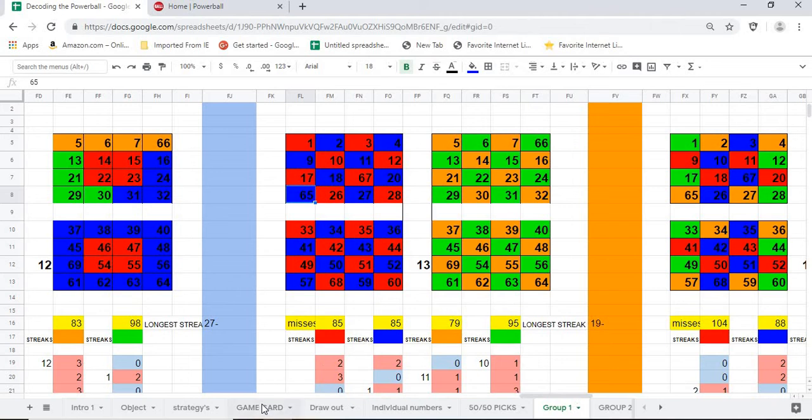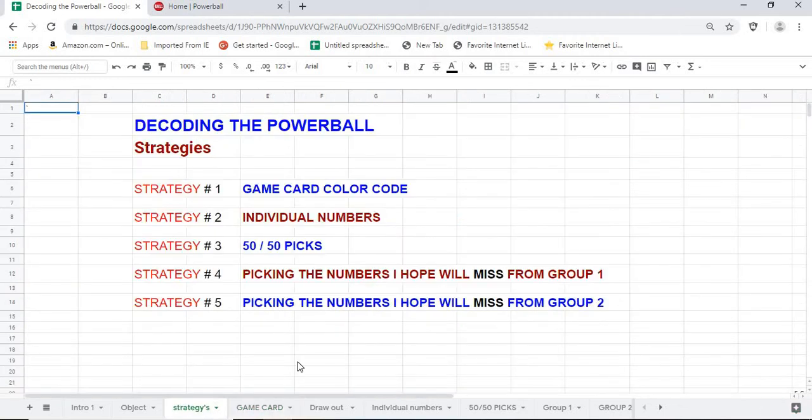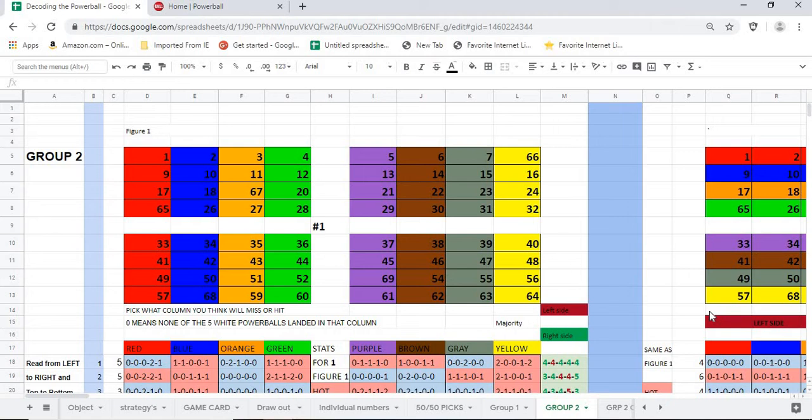So as I go back here, I'm all done picking from group 1. So I'm going to go on to the next strategy, which is strategy number 5, picking the numbers I hope will miss from group 2. What you're looking at here is what I call my group 2 numbers. So much like group 1, where I divided things into 4 different groups, here I divided things into 8 different groups.